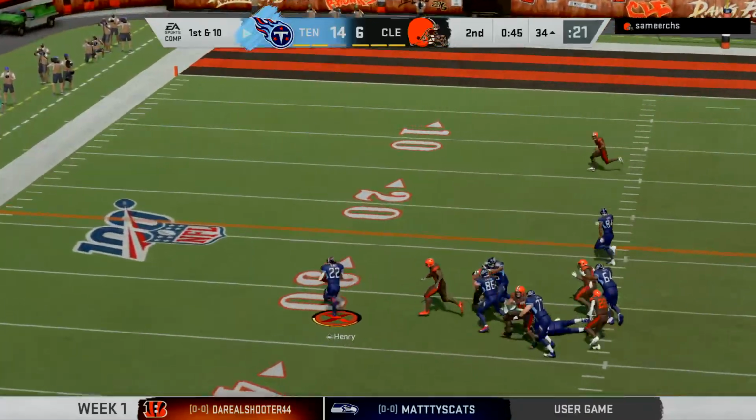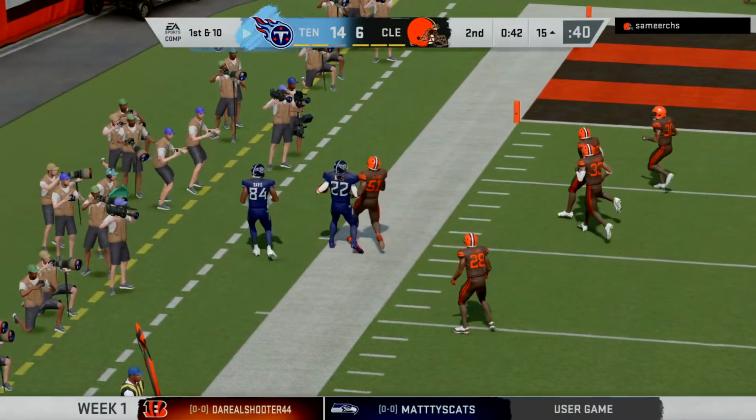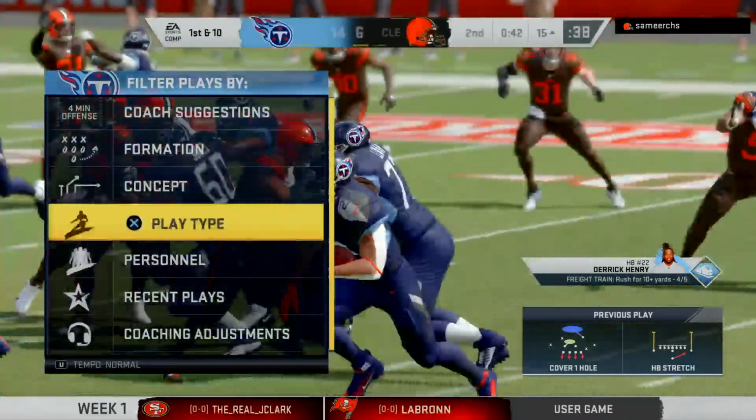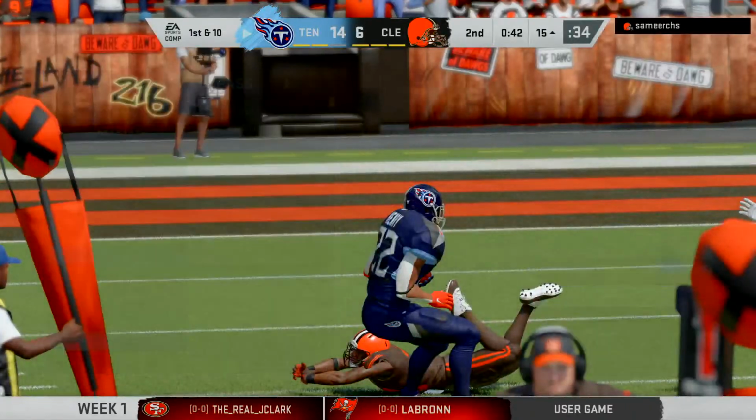10th carry now for Derrick Henry. He'll get the first down and more inside the 20. And he's going to be out down inside the 20 at the 15. Another good gain. That's now 35 yards combined on those last 2 plays.